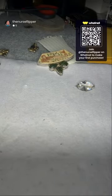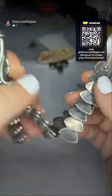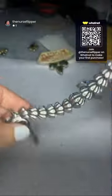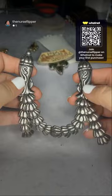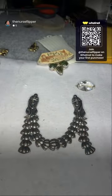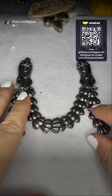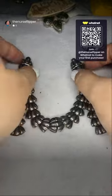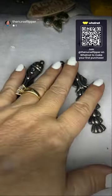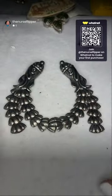Hold on. I'm going to show you guys the trays. Sarsar, do you remember these? Look at that. This is vintage Taxco Castillo. These are Castillo. And this would be a $350 starting bid.